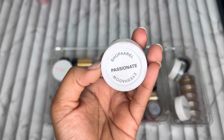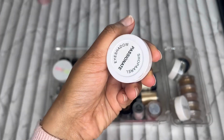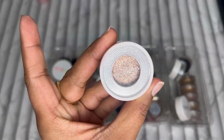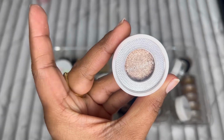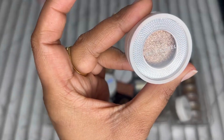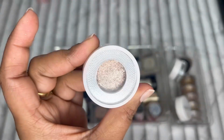Its shade name is Passionate. Chaparral Passionate Shade Eyeshadow. You can use this as eyeshadow or just to give the finish to your eyes after applying any matte eyeshadow. You can use this in the corners to highlight brows and of course on the eyeball. This is the game changer.